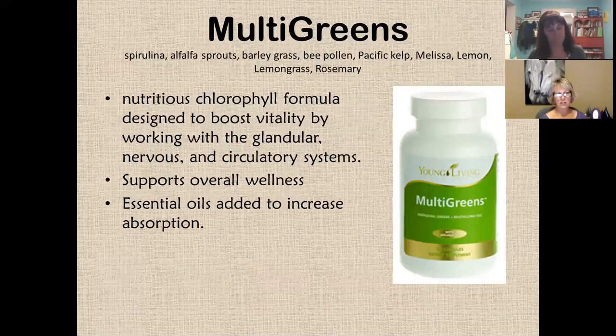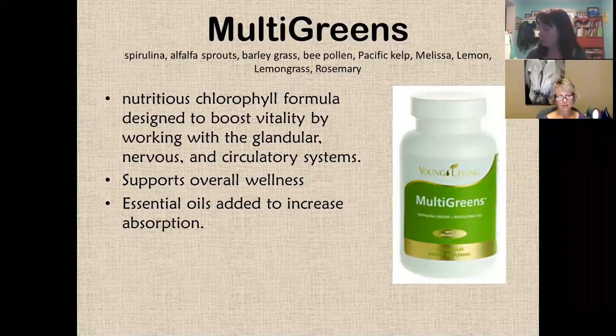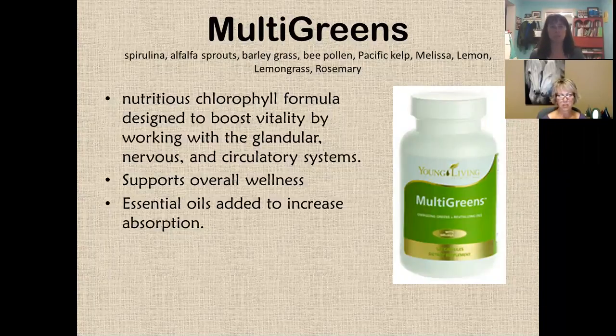Oh, good old Multigreens. This is a fabulous supplement product that provides the nutritious chlorophyll formula. Spirulina is a source of chlorophyll, a magnesium-rich pigment that's been linked to improved energy and metabolism. It's been used as a tonic, a purifier, a detoxifier, and it targets the immune system, the liver, kidneys, blood, intestinal flora, and the cardiovascular systems. And then it has barley grass juice concentrate as an antioxidant that's very rich in minerals. It has bee pollen, which is high in protein and low in fat and sodium. It's loaded with vitamins and minerals, including potassium, calcium, magnesium, zinc, manganese, copper, and B vitamins.